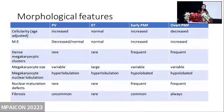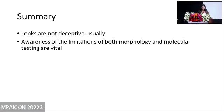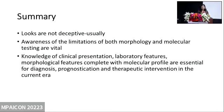These are the morphological features we all know as morphologists. We know that these help us in discriminating these various entities. So to summarize, looks are not deceptive usually. Awareness of the limitations of both morphology and molecular testing is vital, and knowledge of the clinical presentation, laboratory features, morphological features, and the molecular profile are essential for diagnosis, prognostication, and therapeutic intervention in the current era. That's it.